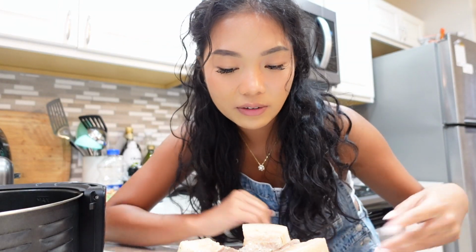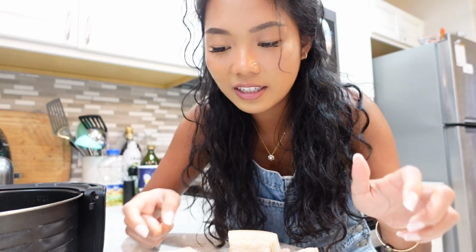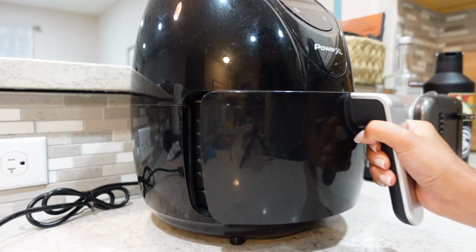It's now 5 o'clock, so maybe by 6 we can go ahead and put it in the air fryer. Alright guys, it's been a couple of hours and I have the pork belly here. It's definitely kind of cold now, and now I'm gonna go ahead and put this in the air fryer.